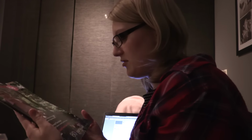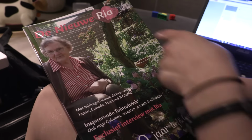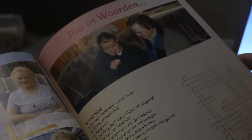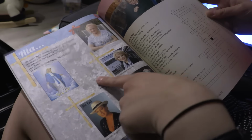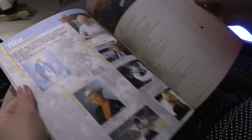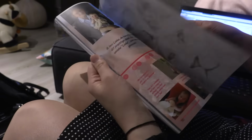This house, and remember earlier I was talking about the magazine that we made? I have a copy. And that's my Oma. Her name is Ria, so we called it the new Ria. It's like a magazine, and it just has all kinds of stuff in it from everybody in the family. I made a crossword, because she really likes doing crosswords, and that's me with her. And this page is just other Rias, and the meaning of the name. So that's her, and then Maria, and then a bunch of sport people and famous people, mostly Dutch people. And then people wrote columns and stuff, and lots of pictures.